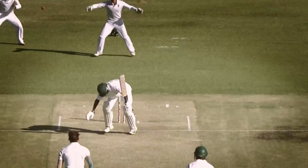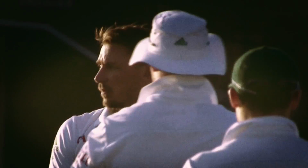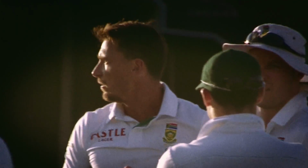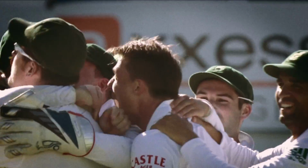I remember Dale, about 2 years ago, he was saying he thinks it's now enough of the celebration. And I said to him, Dale, please, you don't understand how much that celebration means to me. Just to see those veins popping out, I want that. I'm always on his case if he doesn't celebrate, especially in that manner. If he just gets a wicket and he just does something, I'll be the first guy to run to him and say, I want to see some veins.